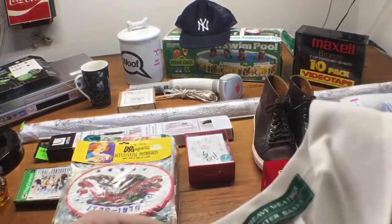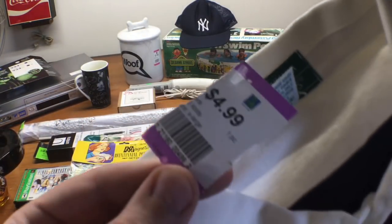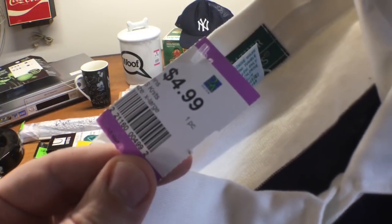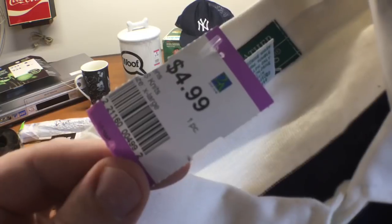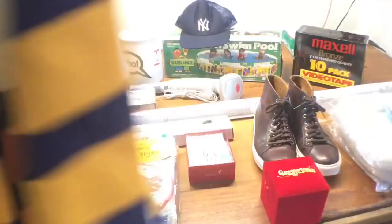I'm going to list this as new without tags because it is. And this was $5. You know, I got 10% off. Oh no, I got 50% off of this, violet and orange. So yeah, $2.50 for this. Can you believe it? This will probably sell for 30 to 40 bucks. Just really, really nice.